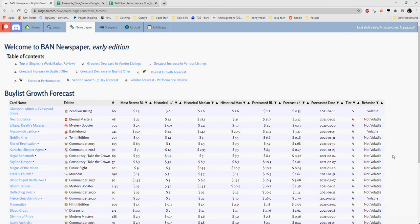And really what this has done, I've already seen it here, is it's remarkable. The accuracy is just much better, and we'll get to that when we go down to forecast performance, I believe. But it's something that I'm really proud of, and I really want to show off here.